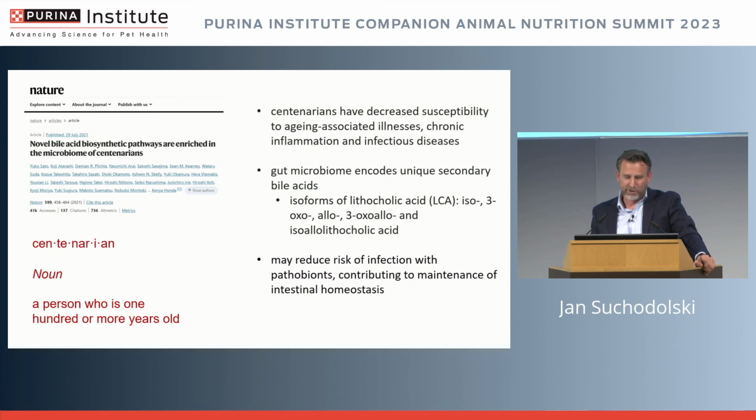pathway, often unfortunately affected by antibiotics and GI disease, they have identified a few isoforms of secondary bile acids. So again, bile acids are really a complex pathway. I don't know how many there are. We have a new extended panel with 30, but I think there are probably like 50 or 70 bile acids out there. So there is still much to learn.